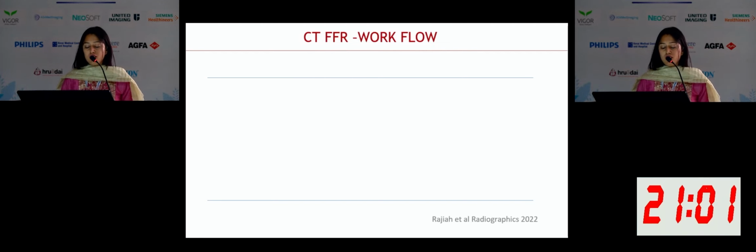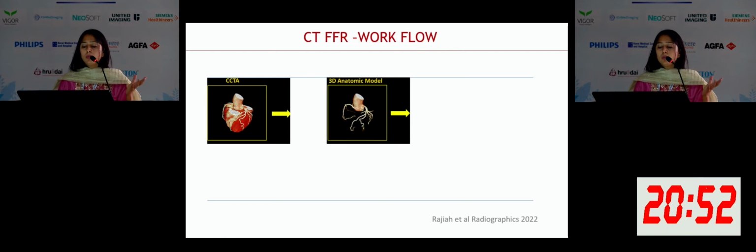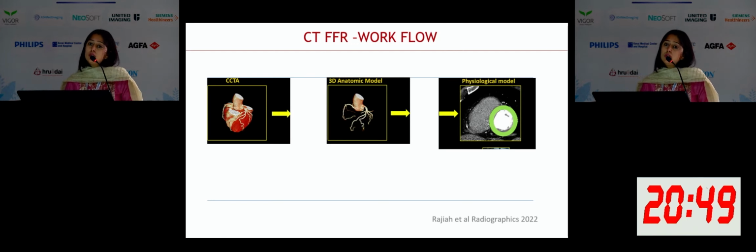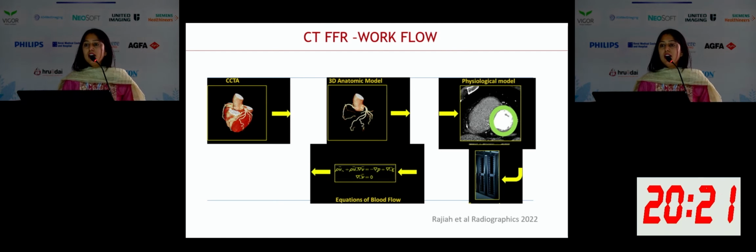This is how the workflow of CT-FFR is done. If a good quality CT coronary angiogram is acquired, a 3D anatomical model is segmented from it. Then they use a physiological model based on input and output hemodynamics. They also consider the resting myocardial blood flow, which is proportional to the myocardial mass, and that the microvascular resistance is inversely proportional to the size of the epicardial arteries. So there is no injection of adenosine because even that dynamic is taken care of. All this data is then sent to supercomputers for HeartFlow in California, and they use complex computational fluid dynamics equations.